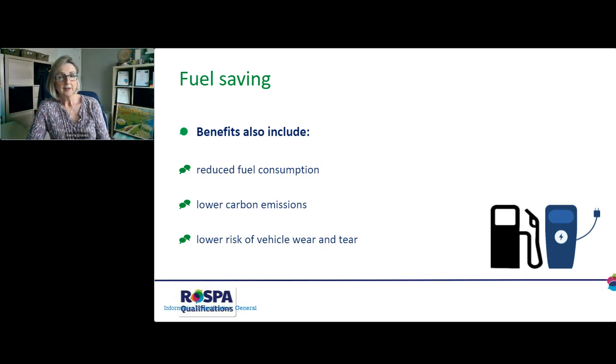By driving defensively, you can also improve your fuel efficiency, as well as lower your carbon emissions and reduce wear and tear on your vehicle's engine, brakes, tyres and suspension, all of which can save you and your organisation money on maintenance and repairs, not to mention reducing your carbon footprint. Driving defensively might not sound very exciting, but it is arguably the most effective way to economise your drive. It means there's less need for sudden acceleration, braking, or frequent gear changes, all of which improves fuel efficiency.